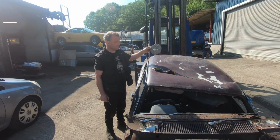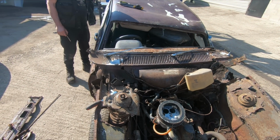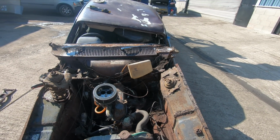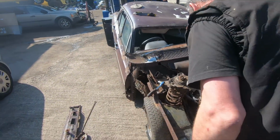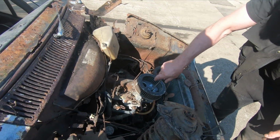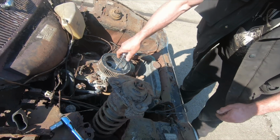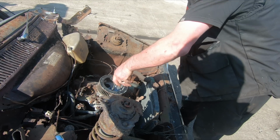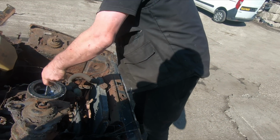Very rare. Oh yeah, it's a very rare carb, is that? It's twin Weber, very rare intake carburetor management. Yeah, it is. So what are you doing now? Just getting the carb cleaned up? I'm just going to see what I'm up against. Yeah. And I'm going to see if she'll turn over, but I want to make sure I've no crap inside there and making sure everything's okay.